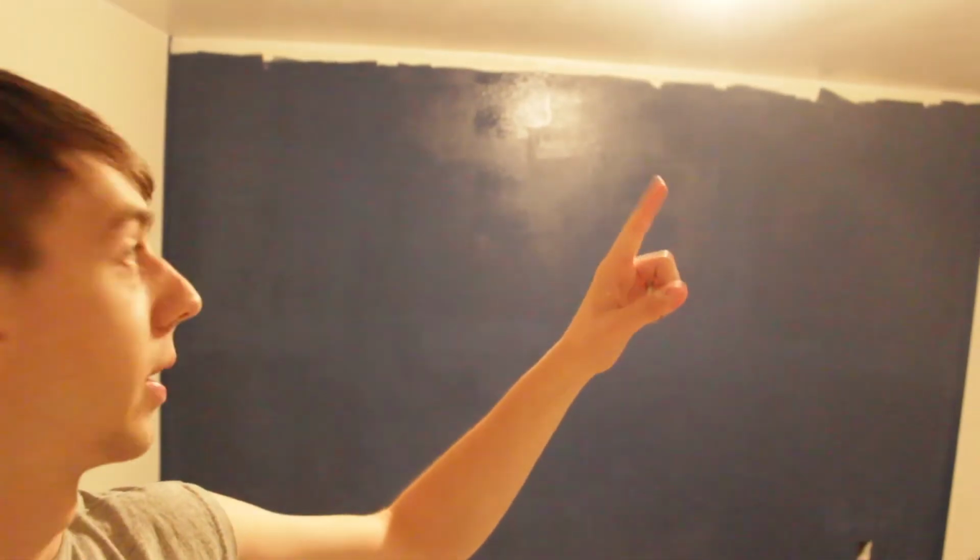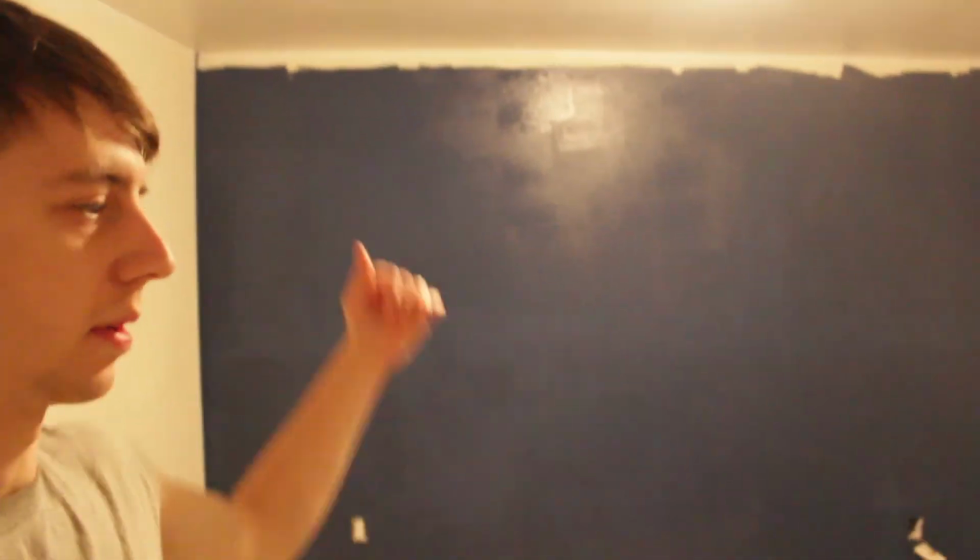So obviously the wall's not done yet. We still have to wait for it to dry, and we got to get the tape up top when we can, because right now the ceiling paint's still a little sticky, so we didn't want to put tape on it and then pull the paint off. But oh my gosh, that blue is so pretty.